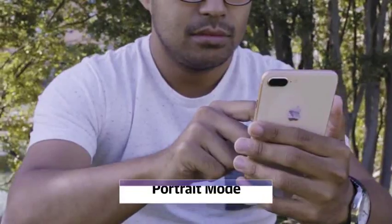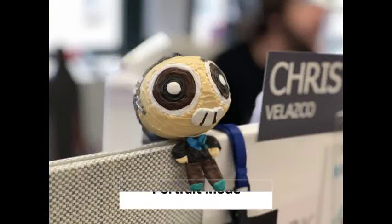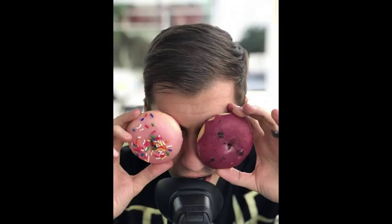Portrait mode is back, and it's much better than what we tested last year. This time your subject can be within 8 feet of your camera, and the 8 Plus does a better job of figuring out where the edges are and kind of blurring out the background behind them.